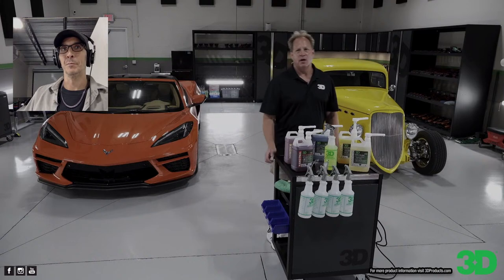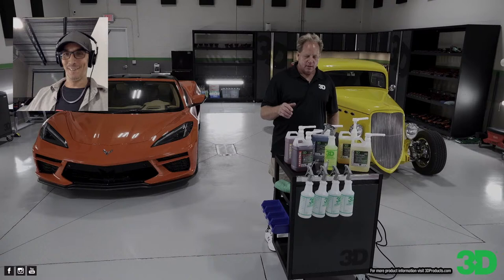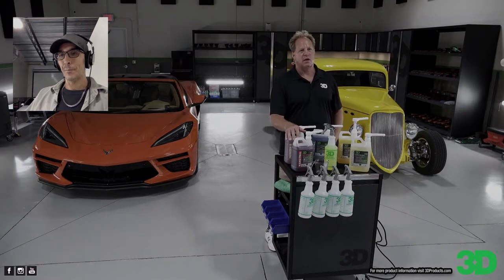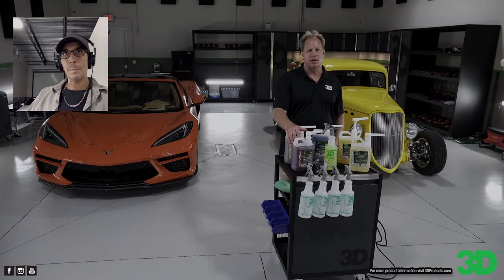I did the math once. Buy the 16 ounce bottle, then get the gallon to refill. The gallon is $35, the bottle's $15, and you can refill that bottle 8 times. So it's a much better cost per ounce deal to buy in bulk.